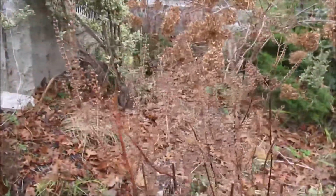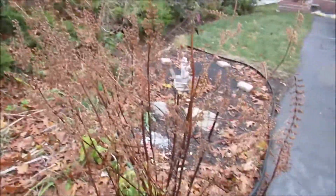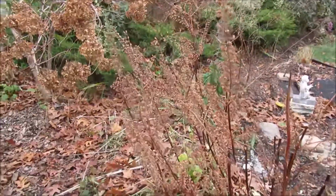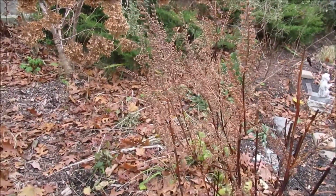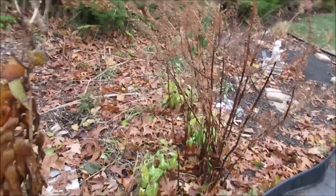Now this is the purple perilla seeds. I just like this. I know I'm going to have a lot of purple perilla all over the garden because those seeds are tiny, and it does become a little invasive, but I'm still going to keep it. I kind of like how this looks, the structure of it.